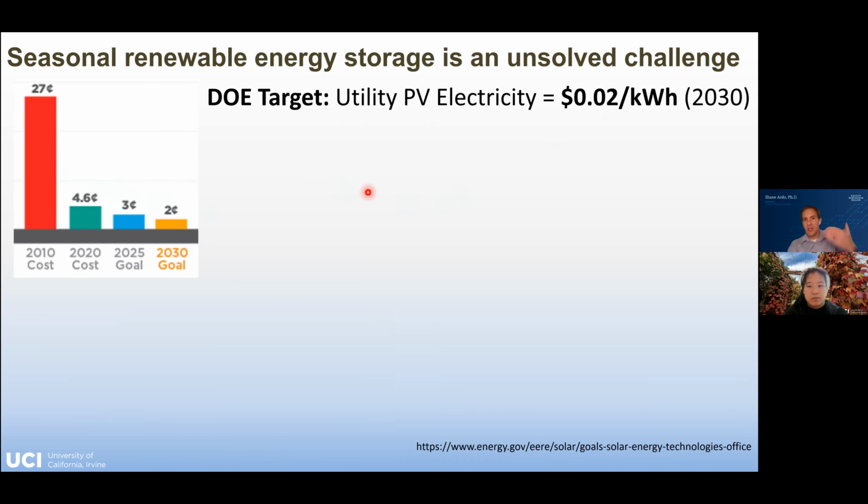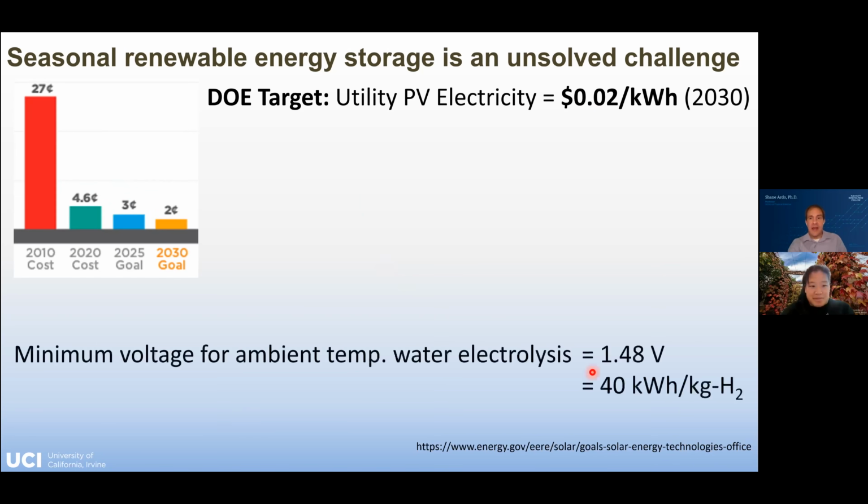So what if you took that electricity at 2 cents per kilowatt hour and you used it to make hydrogen from water? Okay, that's a well-known reaction. It's called water splitting or water electrolysis, and it has a known energy, a known energy per mass or number of hydrogen molecules. It has a known voltage you need to do this at ambient temperature, where you don't end up cooling your system. This is the so-called thermoneutral voltage that one would need.